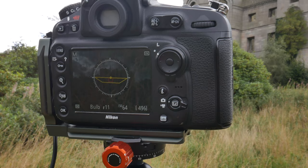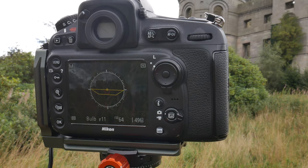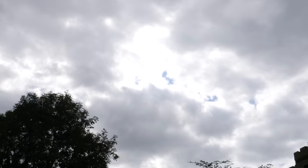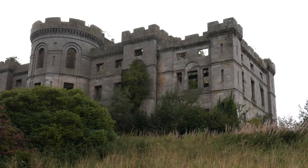For this shot, as you can see, I'm at f11, ISO 64, I'm in bulb mode, so I've got a little wireless remote, and I'm going to try and go for a three minute shot and just try and catch some movement up there. As you can see, there's not much movement in the clouds at the moment. There's a bit of brightness over that way, but very little above the castle, so we'll see what we can do anyway, and I'll post the image in a moment.